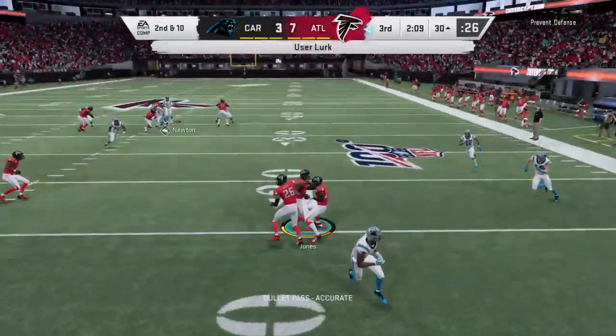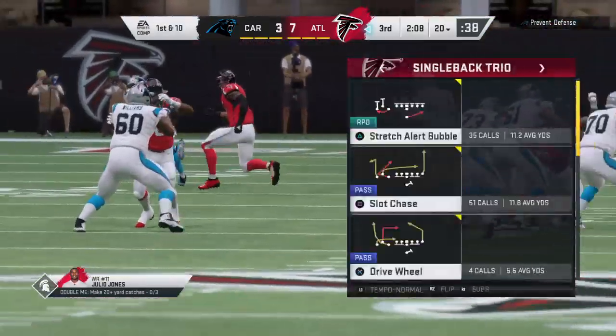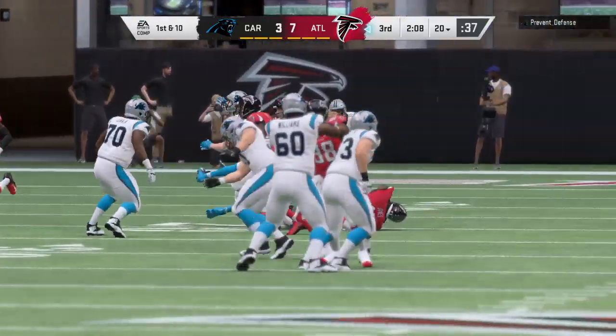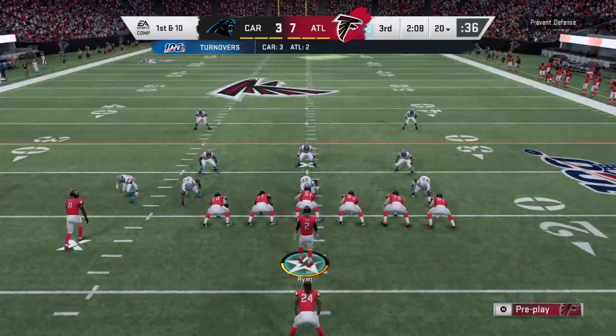Into heavy traffic, and it's intercepted. Picked up by Deion Jones, the linebacker. And a big turnover there as his guys will get the football back. First possession of the 3rd quarter, an interception, so maybe a second-half tone setter. Indeed, and not the tone they wanted to set.